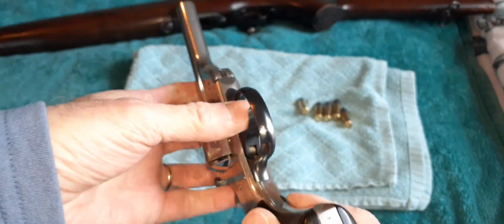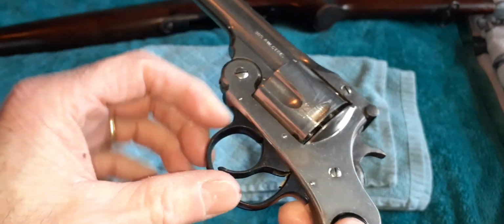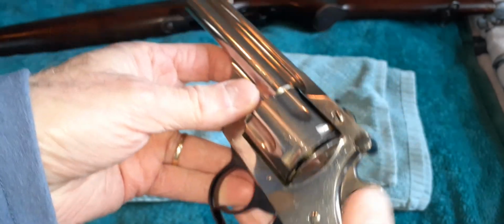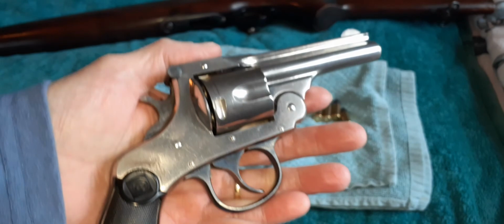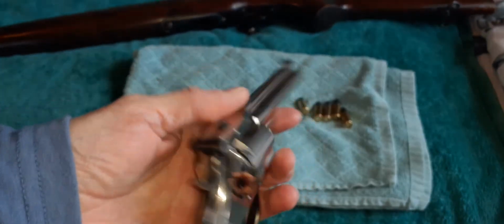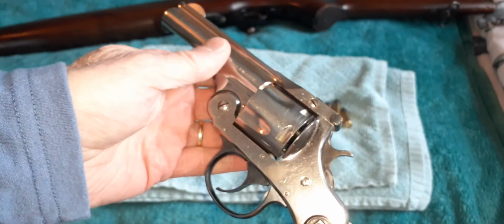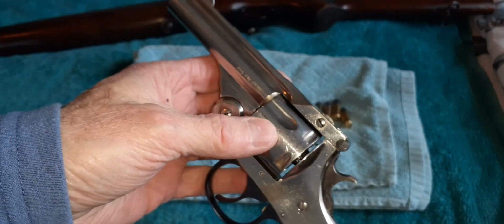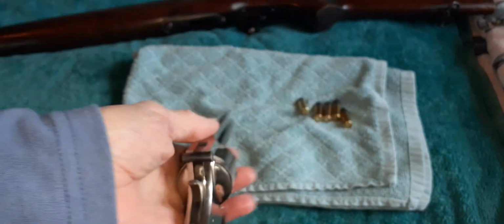Still nice, I guess, if you want to call it a case coloring, but it really isn't. It's a steel. It's sort of like case coloring, but back then, this was one of the less expensive pistols that you could buy at the time. So they wanted to make it affordable for people, to have for their protection and home defense, etc. You know, you could fit this thing in your pocket if you wanted to.